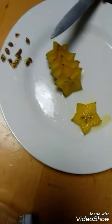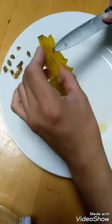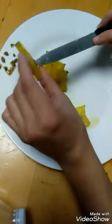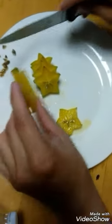Just take out the seeds. I would blend this in a smoothie. I'm going to try and see what it tastes like. It's not that sweet. That's why it says it's good for diabetics. It doesn't have high levels of sugar. I don't think I've ever found a real super sweet one. Yeah, let's see how that one is.